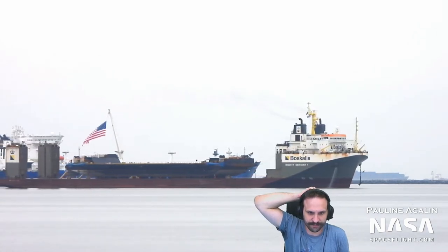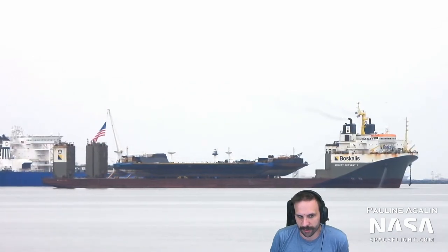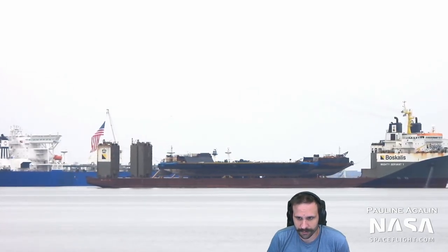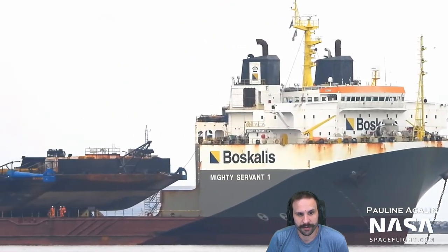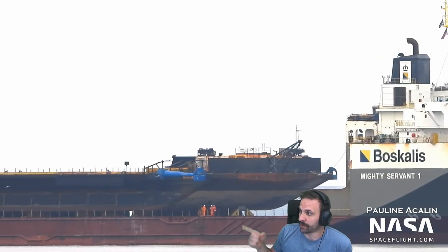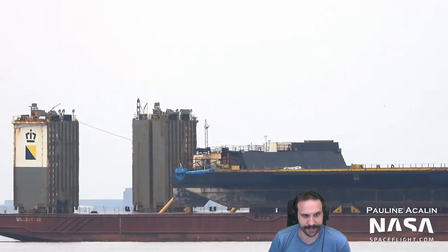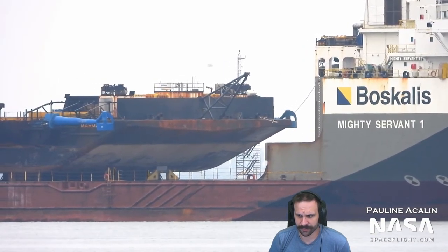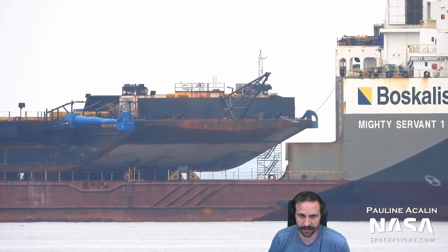Freaking cool, though. Look at that, Port of Long Beach, Mighty Servant. They boated a boat on a bigger boat. Well, drone ship, yes. So the Mighty Servant is a floating dry dock. That's a dry dock, right? Notice the people. Note the scale. Right? And I wonder if NSF got footage of this. I hope Paulina did. This is really cool. It's a ship that's hauling a ship that lands rockets on it.